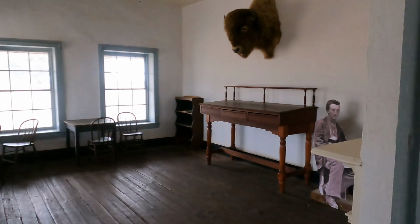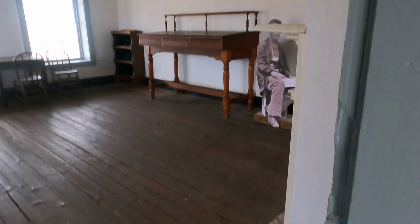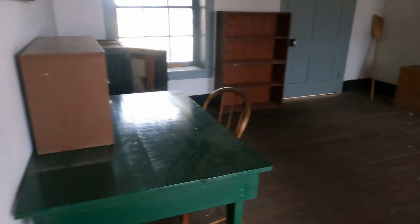So there's another room here. These are small rooms, but they're nice, and it shows you some of what was here. They have it fixed up so nice. So I could go in every single one of these rooms. Look at this old floor that I'm walking on. It's creaky, and I have to be careful not to stumble, I think.